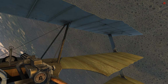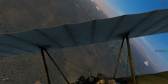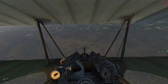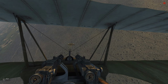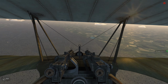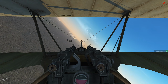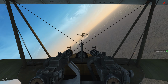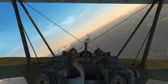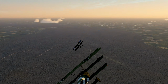Apparently 1 right here. Looks like a flight lead. He has the streamer. This is the one I think I hit. He's having engine issues as well. Well, let's go ahead and finish him off. Oh, there we go. Started a fire. He's going down.